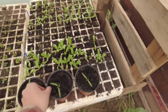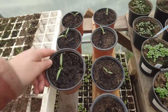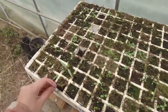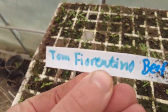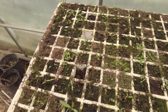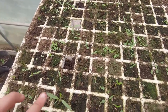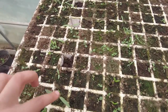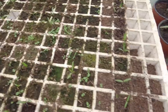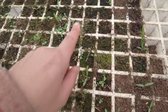So I already potted up some tomatoes because they were growing very well. They were these Fiorentino, which is a beefsteak, as you can read there. I already did 7 of them, so I think I'm gonna, well, might as well pot on another few. Then just gonna let these grow a little bit more.